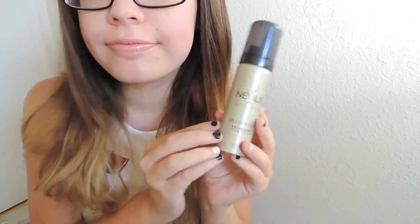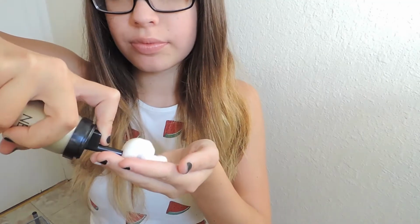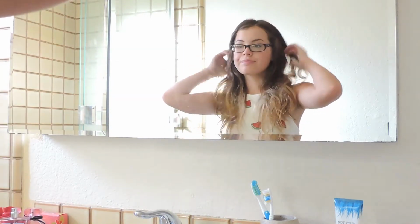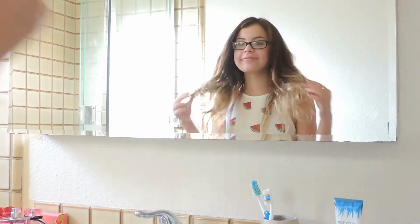Now I'm just taking some volumizing mousse from the brand Nexus and just shaking that up real good. And it's a really cool foam consistency, so it'll soak up any oils that are still left in your hair and give your hair a nice, beachy, cool look to it. And then you just want to keep scrunching that all throughout your hair how much you desire, because girl, you can never have too much in your hair.